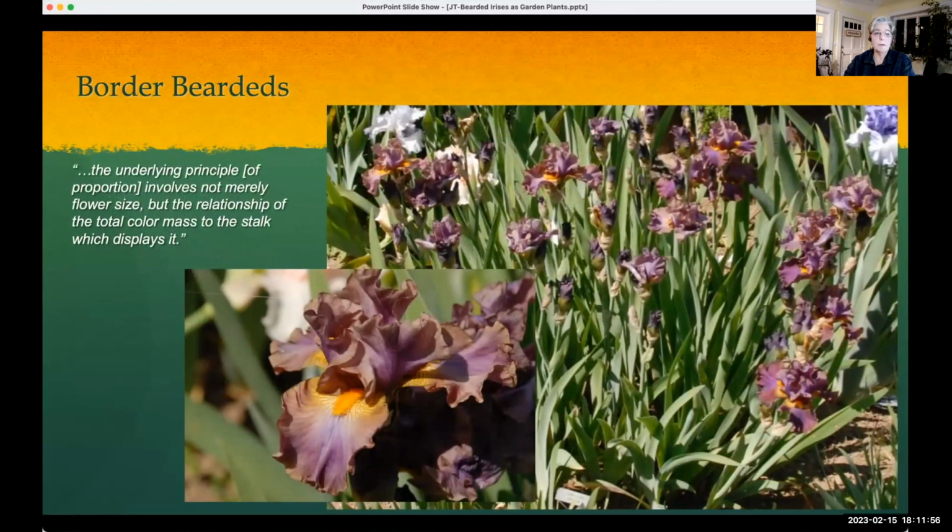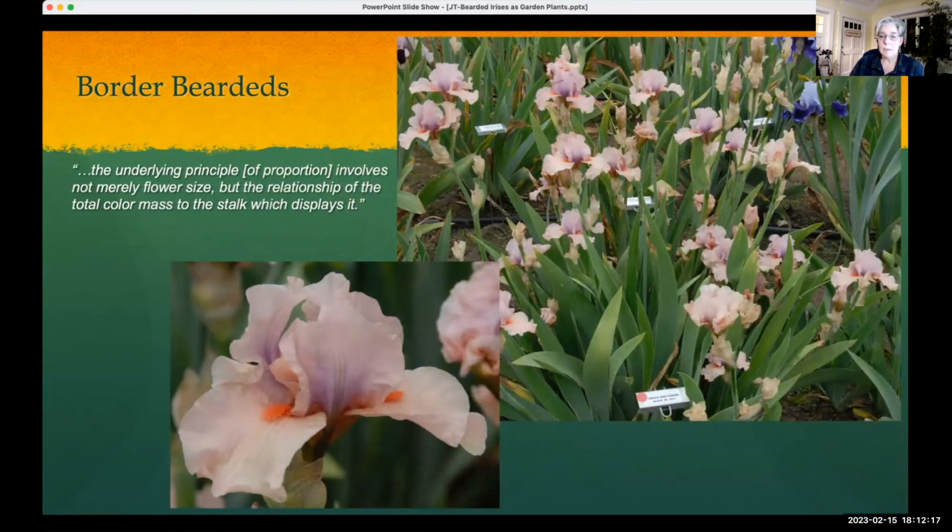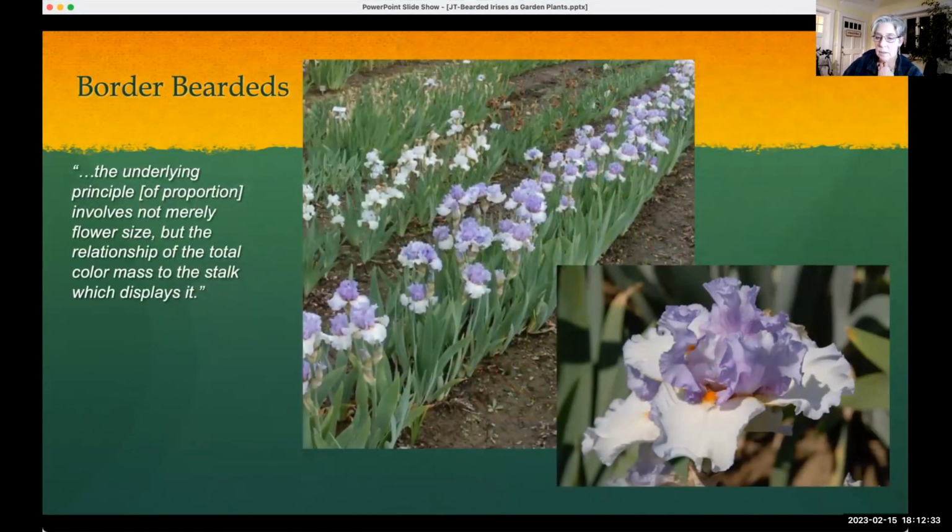The other thing about border bearded is that it's not just about the flower size in relationship to the height. It's also about the color mass. You can get the same effect by having larger flowers on taller stems, or you could go to the same height and have smaller flowers on the same height stem as long as you have more of them. So color mass can give you the proportion that you want in border bearded. And so that's another way to look at them in the garden. And this is another one where the flowers are a little smaller, but the color mass gives you a proportional flower size.